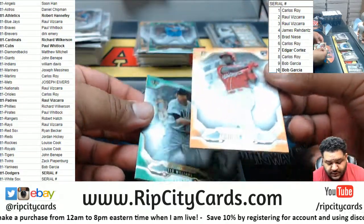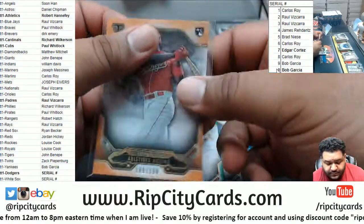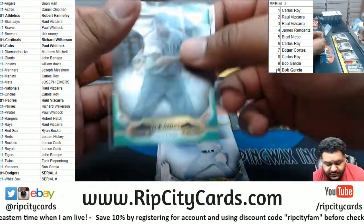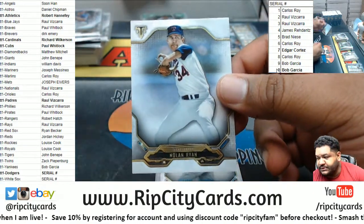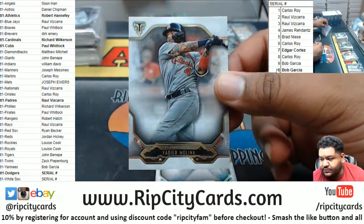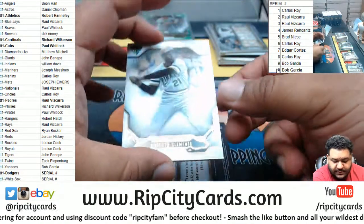We got an Aquino, /199 Reds rookie. Ted Williams, /275 Red Sox. Thank you, Louise. Nolan Ryan, Rangers base. Yadi Molina, Cardinals. Clemente, Pirates.